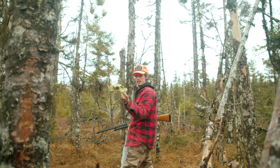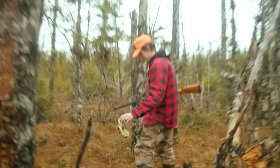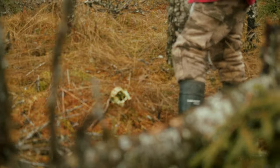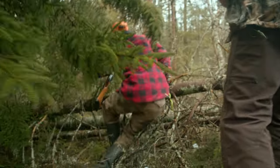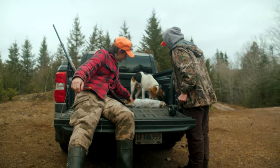Looks like it. I don't know. Maybe not. Looks like a bear. The teeth look a little different, don't they? They do look different, but it could be a coyote too, I guess. It's actually bigger than I thought.